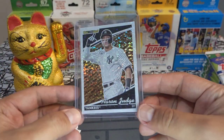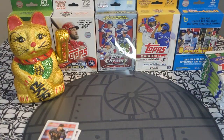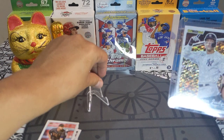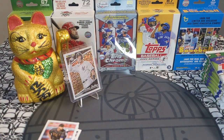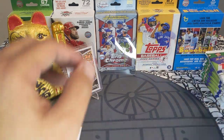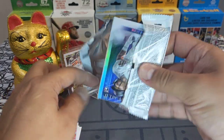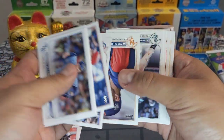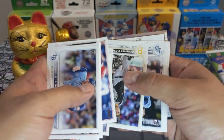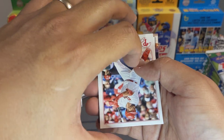We got this awesome Aaron Judge. I need this in a retail blue. Gotta catch it, gotta get it. So for right now we will put you on the stage right there, and the rest is base. Alrighty, guys, I love ripping packs. I'm loving Update. I think Update is super loaded. And if you haven't put some Update away for the future, I do not know what you're waiting for.